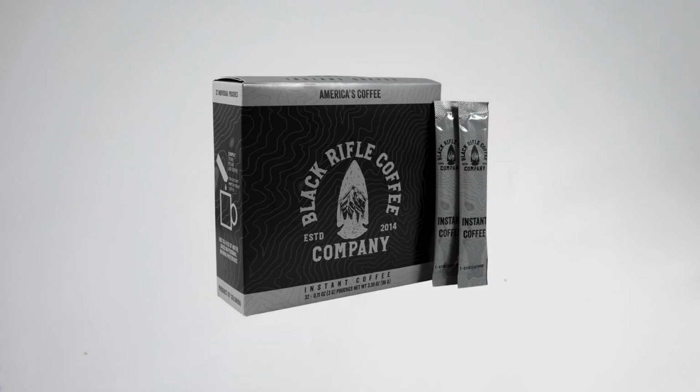And one more item that I don't have here with me is Black Rifle coffee. It's instant coffee, and we'll have one of those in the morning along with one of our breakfast bars, and that really gets us started for the day.